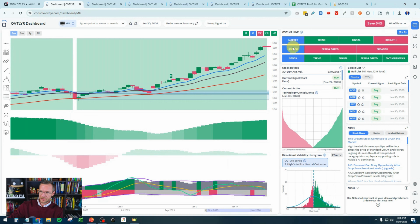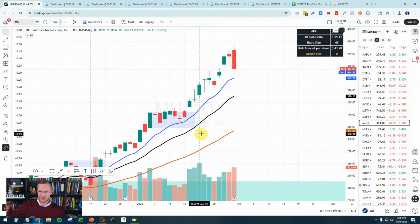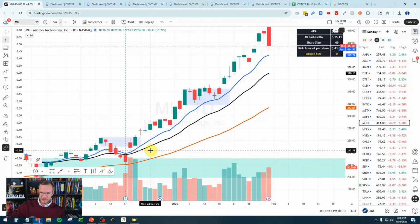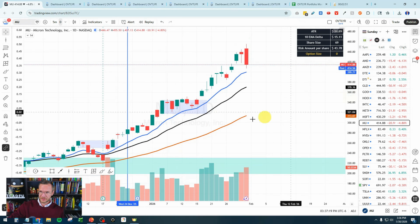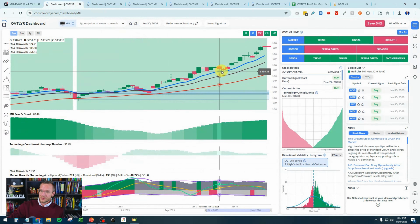Looking at the next one, Micron. The market's not going to change. The sector, we just talked about that. This stock is getting way more greedy, and you can see that buy signal came on December 24th on MU. Let's go find December 24th real quick. Christmas Eve on MU to today, when the buy signal is still active, it's up. How much is it up? Only 50%. Good gravy. All right. So MU is up 50% since this buy signal.